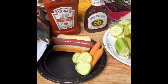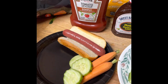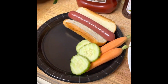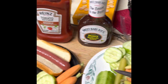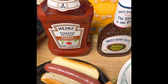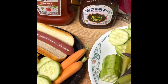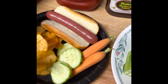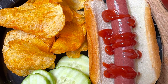Boom, you guys. Petite carrots from Trader Joe's, cucumbers, a little handful of barbecue chips on each plate. Yes, some of my kids wanted barbecue sauce, so there was a ketchup and barbecue sauce option. Guys, this dinner was so good. Again, so fast. And it was delicious, and everyone was so happy.